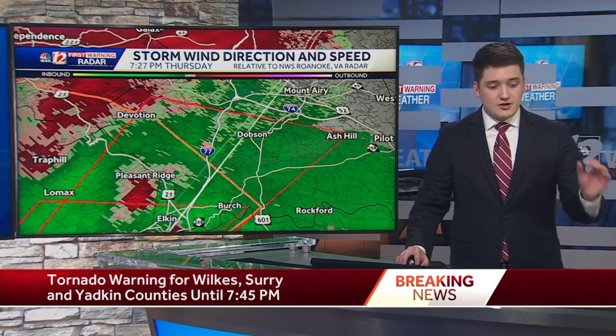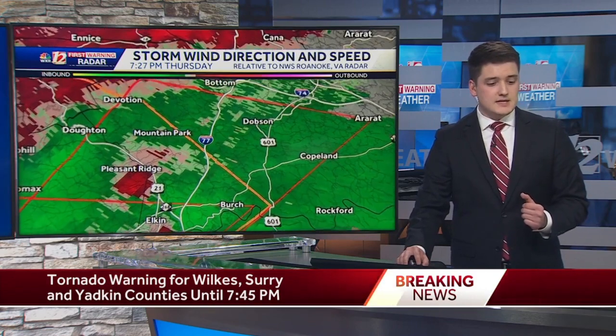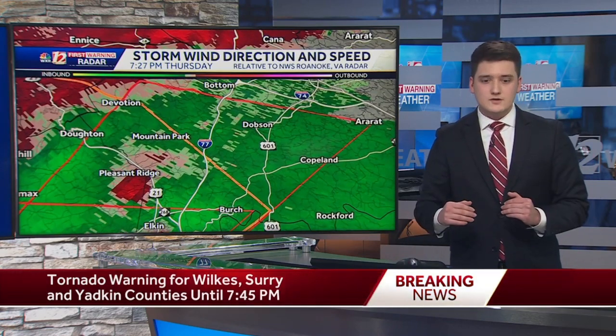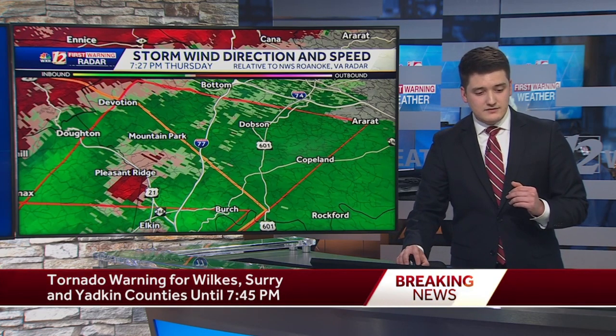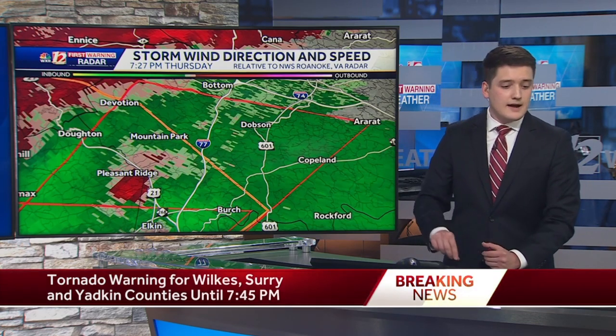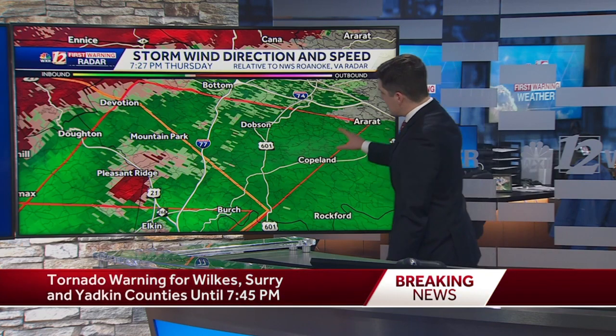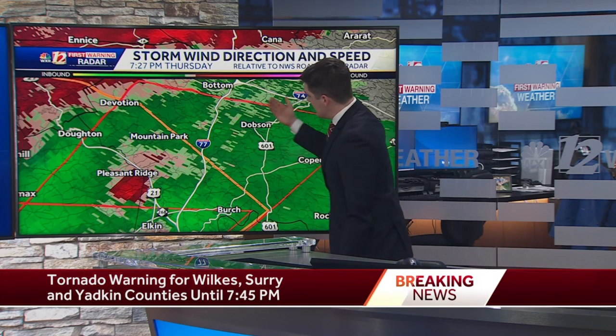So again, this is the storm where we have the confirmed tornado, and this is moving toward Dobson. If you're listening to me in Dobson right now, get in that tornado safe place. This tornado warning goes until 7:45, I believe. And again, storm's still moving through. Expiration time doesn't matter. We'll tell you when you're all clear. But right now, if you live in Pleasant Ridge, Mountain Park, Dobson, Elkin, you need to be in your tornado safe place right now. We have a tornado warning, a tornado on the ground. It was seen. Somebody saw it near Rhonda in Wilkes County. So this is now crossing from Wilkes into Surry County.